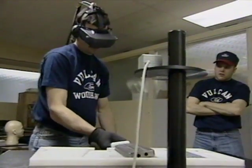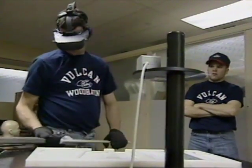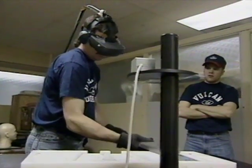When you're targeting training, one of the things that's most important is the realism of the environment. When the operator goes out to the plant floor, you want him to feel like he's already been there. On the virtual reality system, it was fairly close to the actual hammer, the weight, the rolling of the forging.